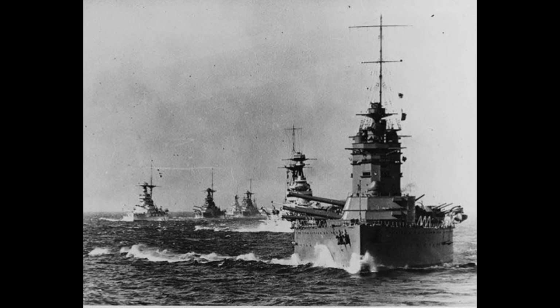Because, well, the thing is, the Mediterranean is a smaller theatre, and so the modernised QEs at least, and to a certain extent the older unmodernised ones and the R's, are still a threat to Littorio and Vittorio Veneto. The 15-inch guns will hurt, and obviously, as I said, they're pretty confident they can take the older Italian battleships as well.